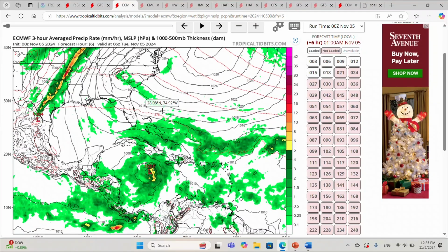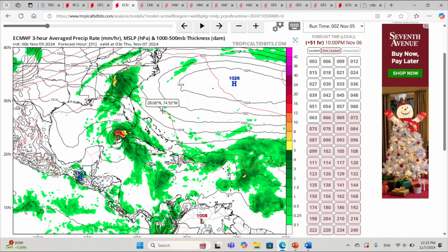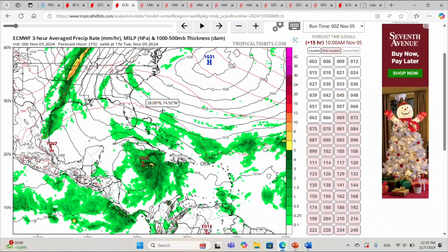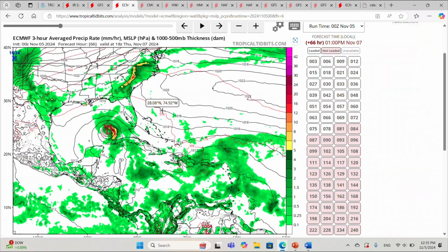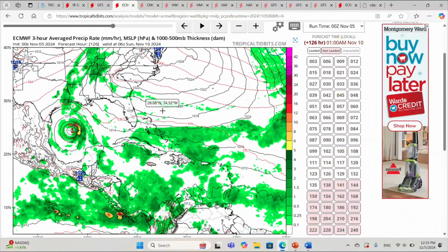Here we have the European model, which also develops this and takes it through Cuba as a weaker system, but the European model has a weak bias. With the water temperatures down here being pretty extreme, not tons of wind shear, not tons of dry air, I don't really see how this doesn't get Cat 2 status, so I'm just going to ignore the European right there. But it develops into a tropical storm, and then it pushes it west, and it kind of holds its ground.